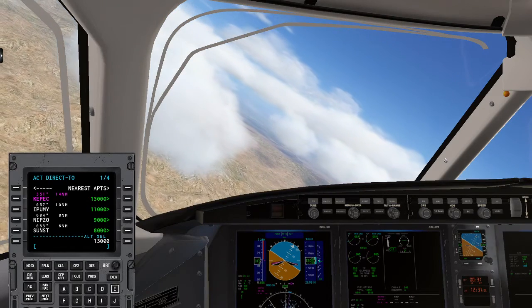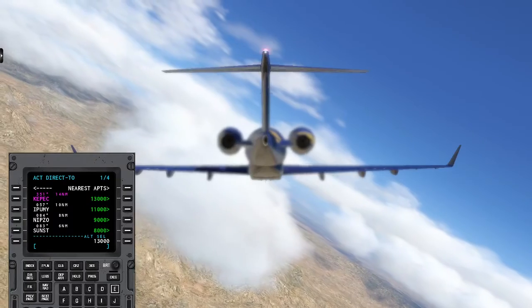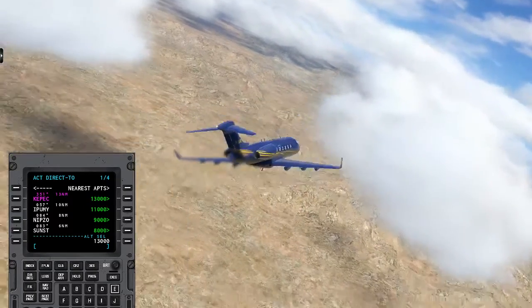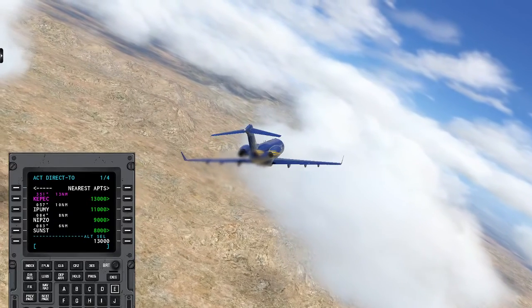12 Cal approach, Skyhawk Charlie Foxtrot Golf Uniform has Santa Barbara in sight. CFGU, contact Santa Barbara Tower 119.7. Over to tower, Charlie Foxtrot Golf Uniform.